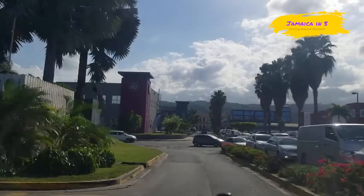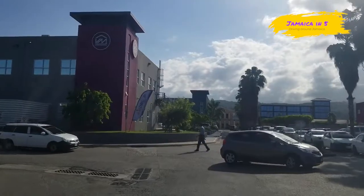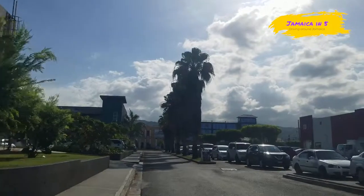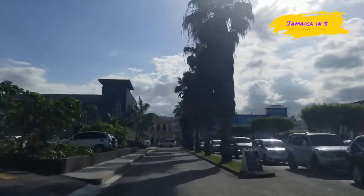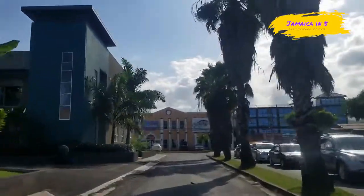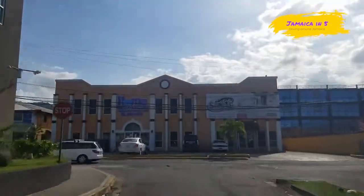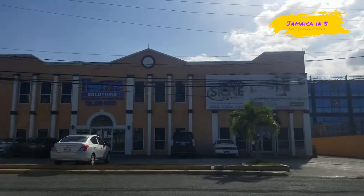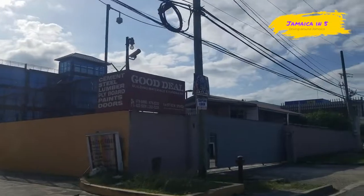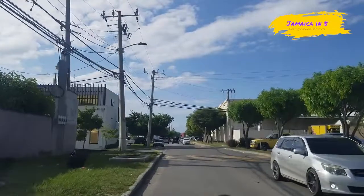Today we are driving through the Fairview Shopping Center in Montego Bay, Jamaica. Now this is the largest shopping center in Jamaica, and it's also the largest shopping center in the English-speaking Caribbean. This is a massive plaza. It has different sections, and the land that this plaza is located on is only 50% used. So this plaza can get even bigger as time goes on.